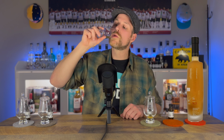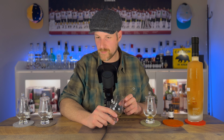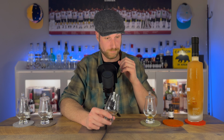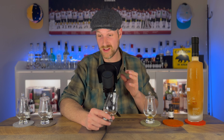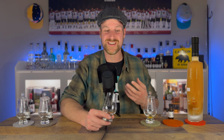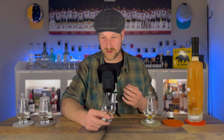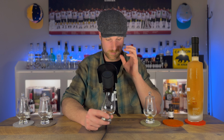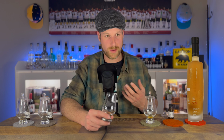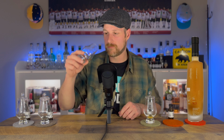All right, on the palate. Boom, there it is. Salty smoke bomb with fruit salad on the side. Maybe a Werther's Original candy to finish it. Yeah. Wow. Okay. So salty smoke again. The fruitiness of the citrus, of the pear. Yeah, pear drops. Butterscotch, caramel, toffee. Oh man. What a whiskey.